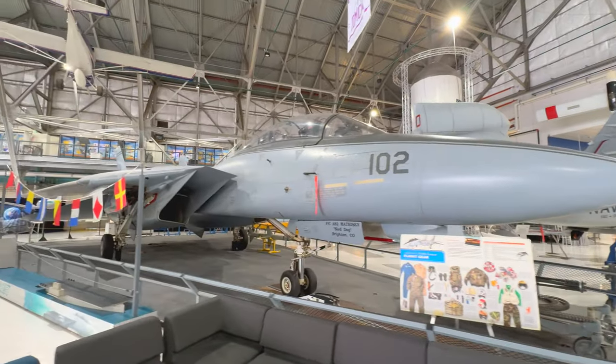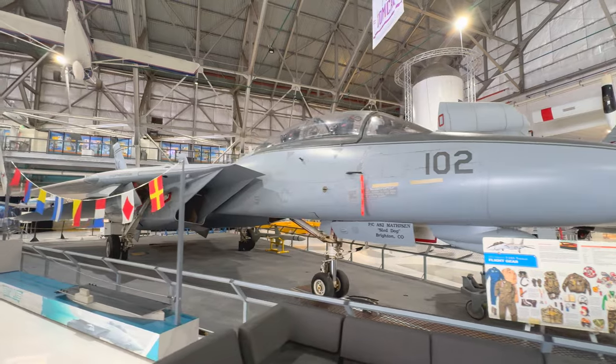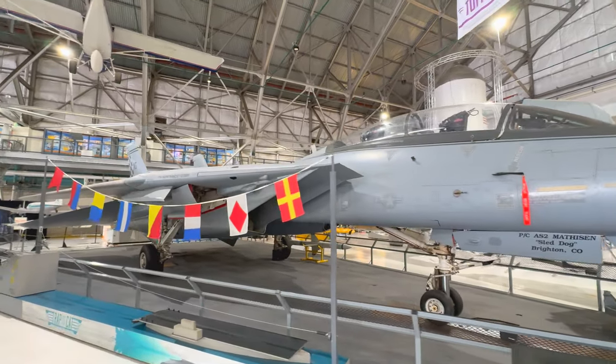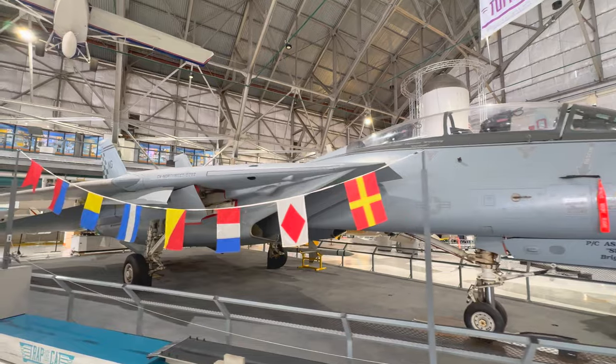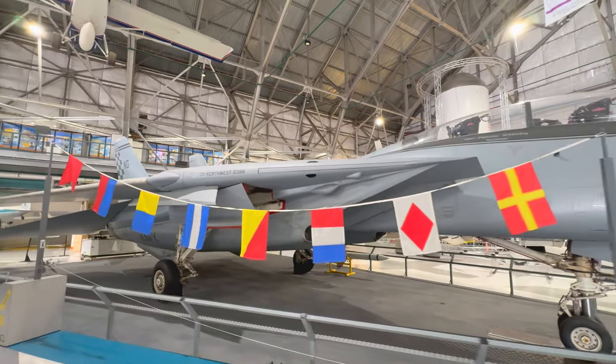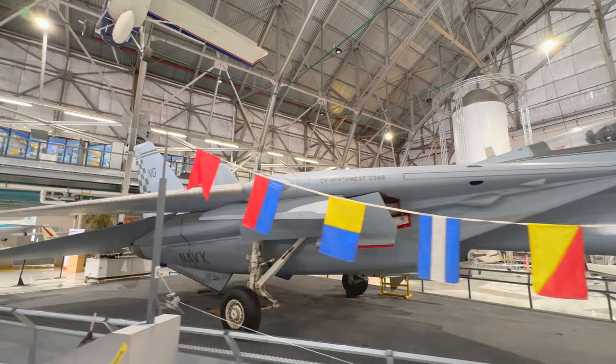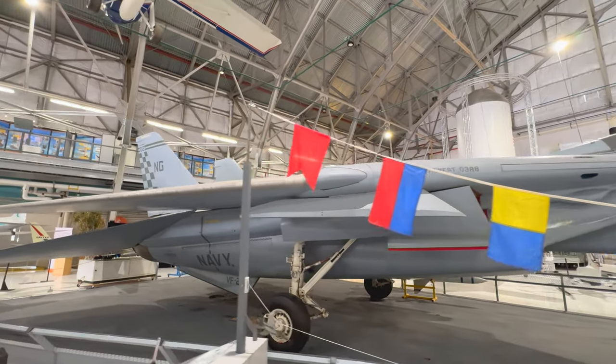Here we have my personal favorite, the F-14 Tomcat. I mean, who doesn't like the original Top Gun? The F-14 is a two-seat twin-engine fighter that was produced from 1969 to 1991. Its top speed was Mach 2.4.